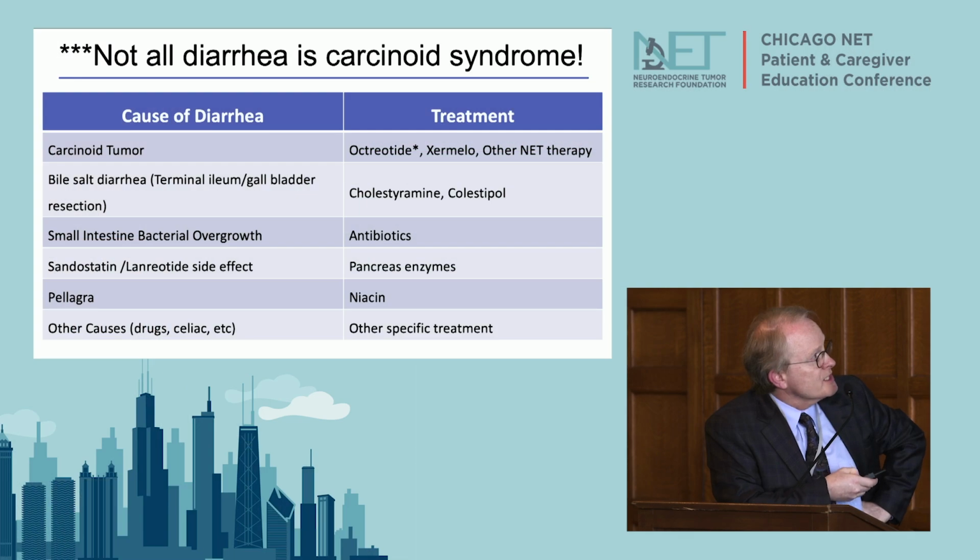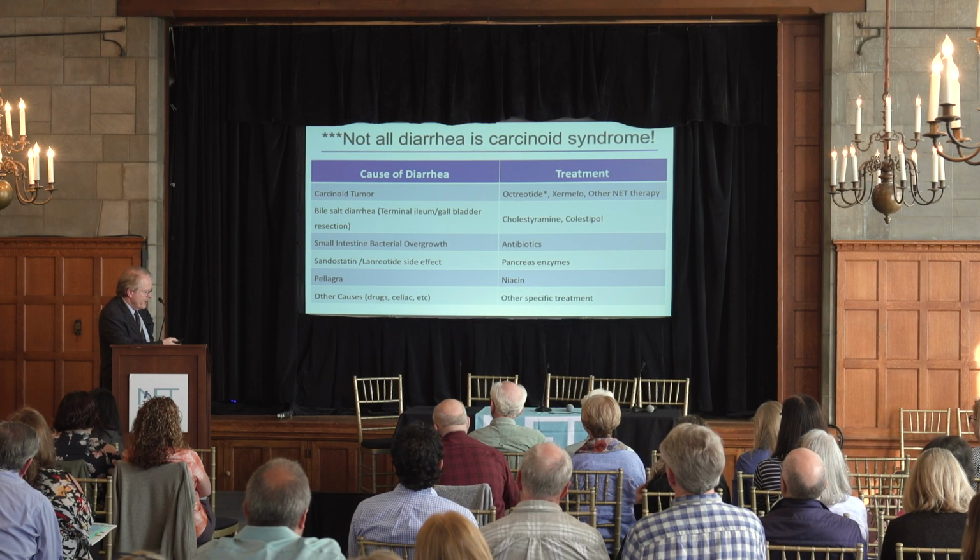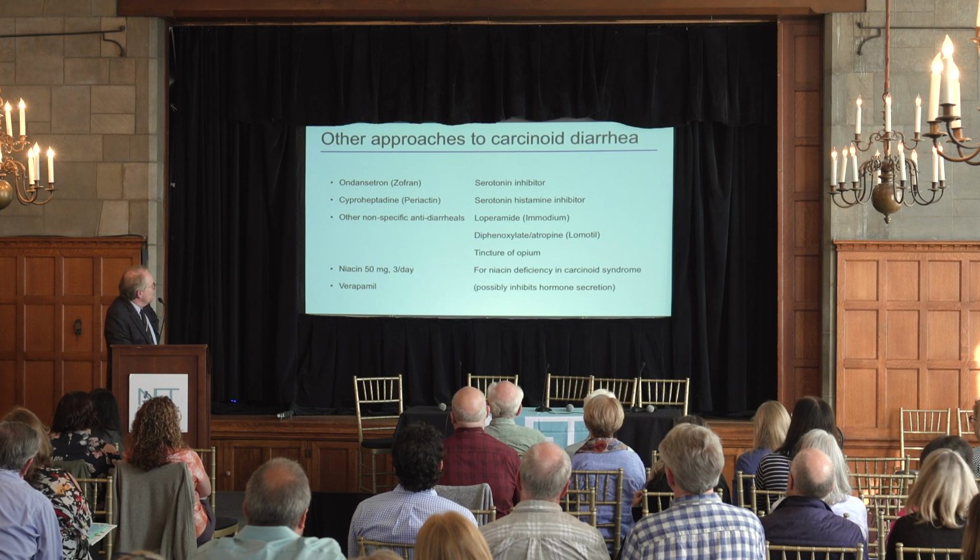Very important point, not all diarrhea is carcinoid syndrome, and this has been mentioned already. So there are people who have bile salt diarrhea because they've lost their gallbladder or ileum, or small bowel bacterial overgrowth, and need antibiotics. They don't need more octreotide. The side effects of these medications mean they need pancreatic enzymes, not more octreotide. Other drugs that people are on matter too. I have many patients who, after going through a lot of this, we discover that they're taking something like metformin for their diabetes, the diabetes that the Sandostatin and lanreotide have increased, and when we take them off the metformin, their diarrhea goes away. So it's important to reconsider what's going on.